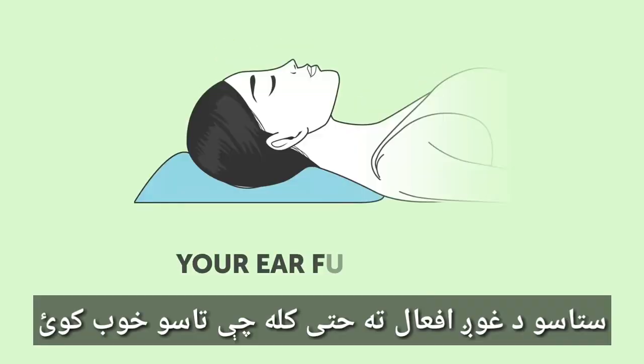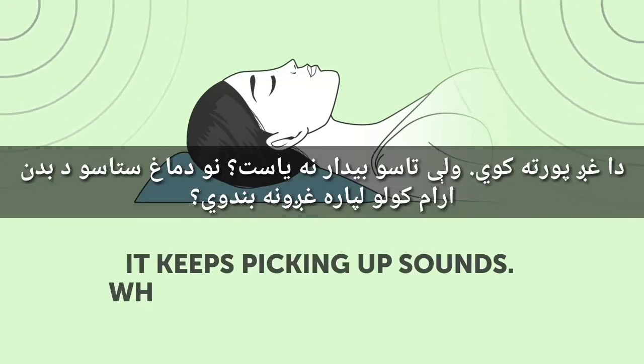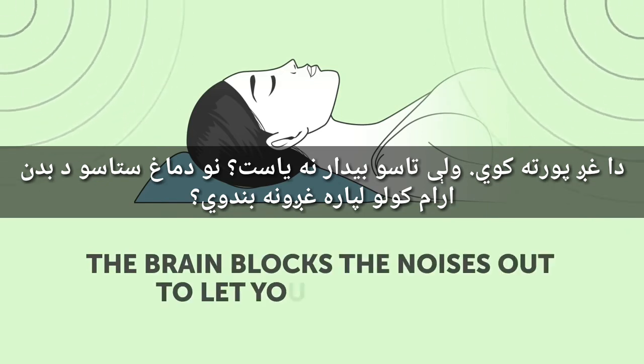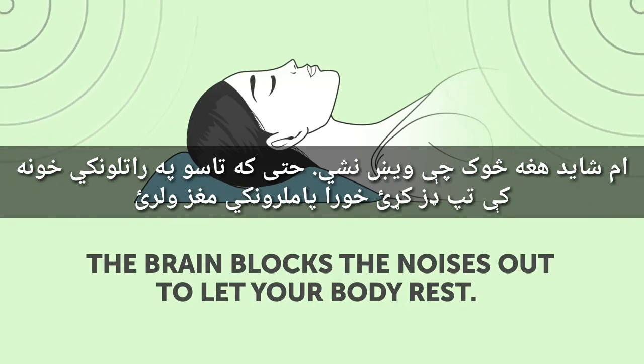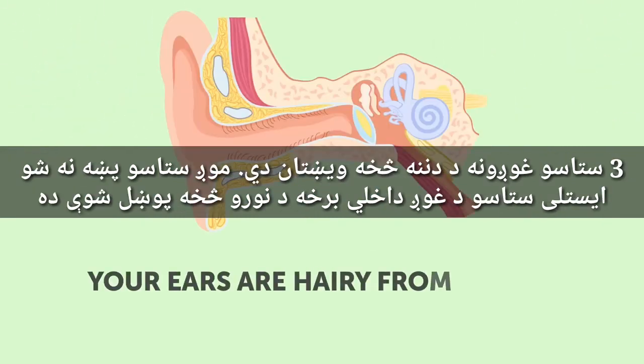2. Your ear functions even when you are sleeping. It keeps picking up sounds. Why don't you wake up then? The brain blocks the noises out to let your body rest. Perhaps those who cannot be woken up, even if you fire a cannon in the next room, have a very caring brain. 3. Your ears are hairy from inside.